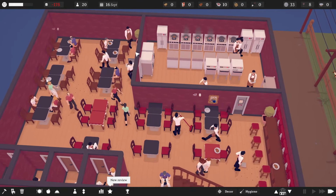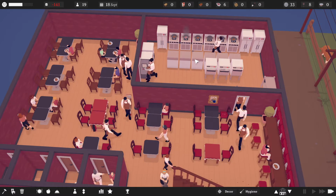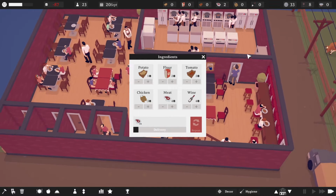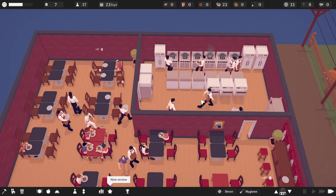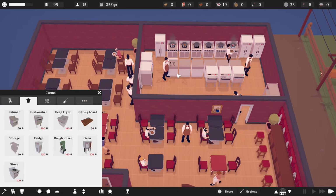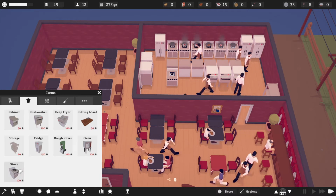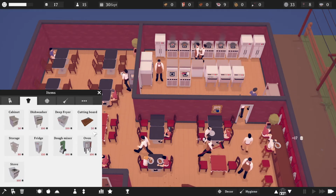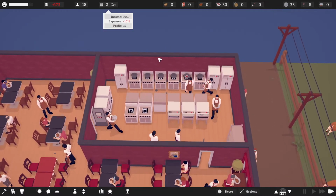Menu's too small. Gonna run out of steak again. There he goes. Too close for comfort. Let's keep it at 25, I think. So how much is another stove? 100, so let's go ahead and get one. And I want one more. Two. Ooh, I can only get one more pan. That's fine.